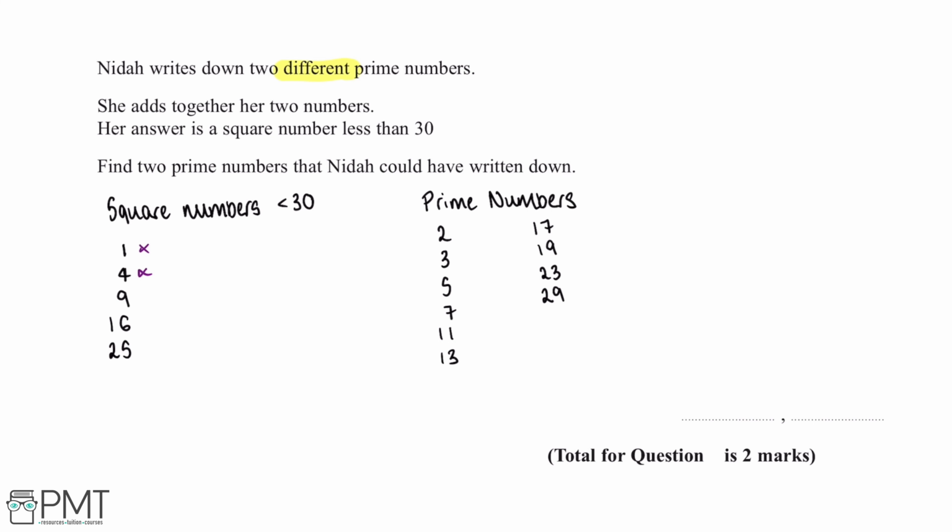Next we can move on to 9. So if we take a look at our list of prime numbers, 2 add 7 gives us 9. So 2 and 7 are two prime numbers which we can add together to make a square number. And there are no other prime numbers which we can add together to give us 9, so we can move on to 16.